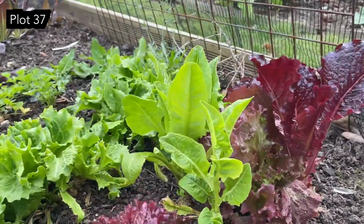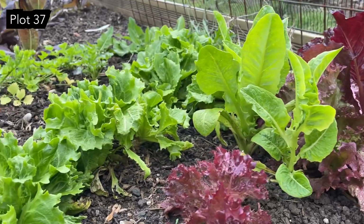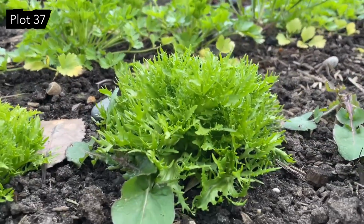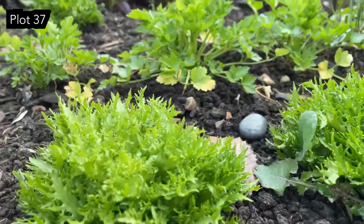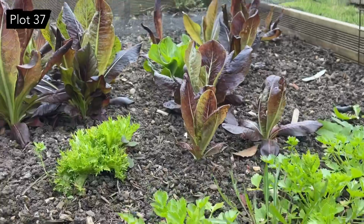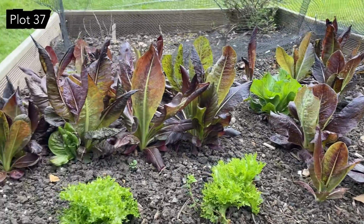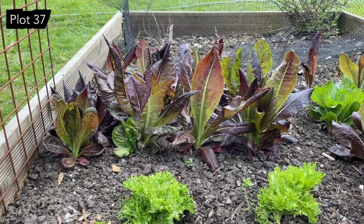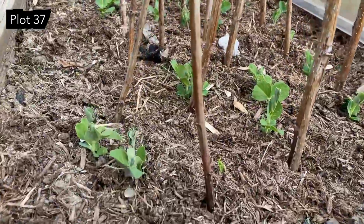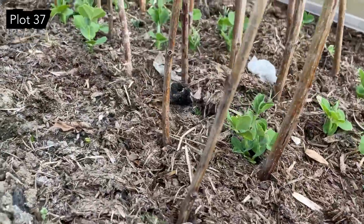These lettuces are tough as old boots and they've been in. We've just been picking from around the edges so they've stayed in. A couple of different sorts. We've got a little frilly one here. We've also got celery leaf, which is really great in soups, and then more radicchio. You see these ones look really healthy. I'll show you the ones in the polytunnel later. They look absolutely terrible.